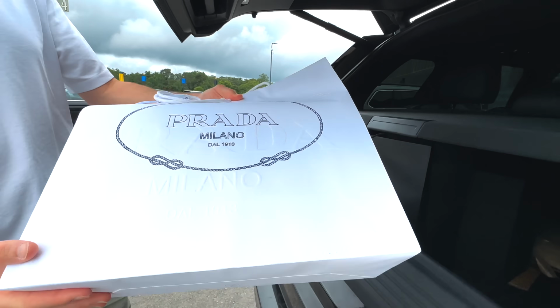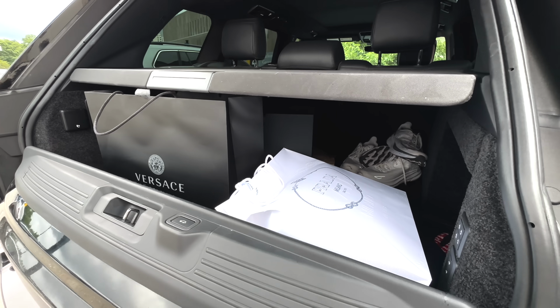3 pairs down. That was the most expensive yet. That was almost a rack. And honestly, it's probably my second favorite so far. We got 2 left. Go finish it up at the other mall again.